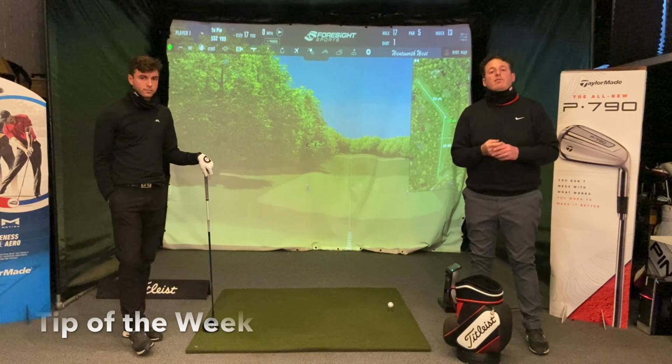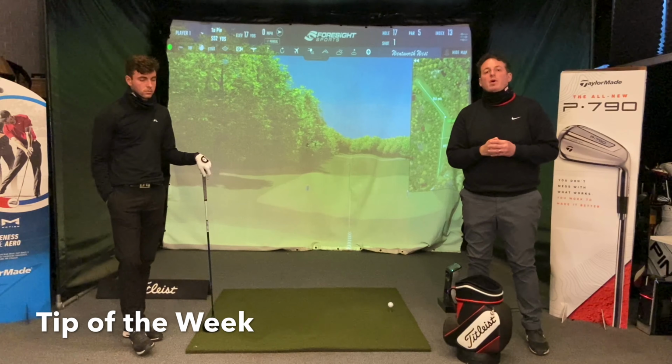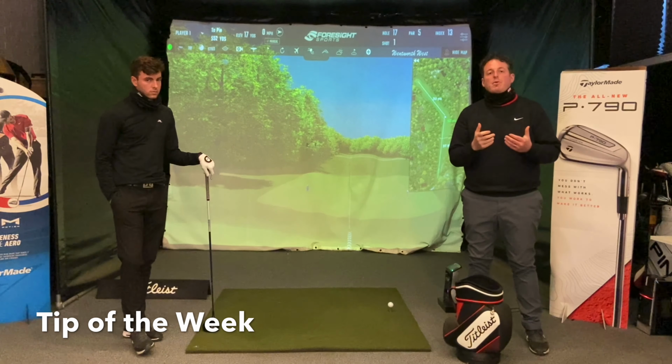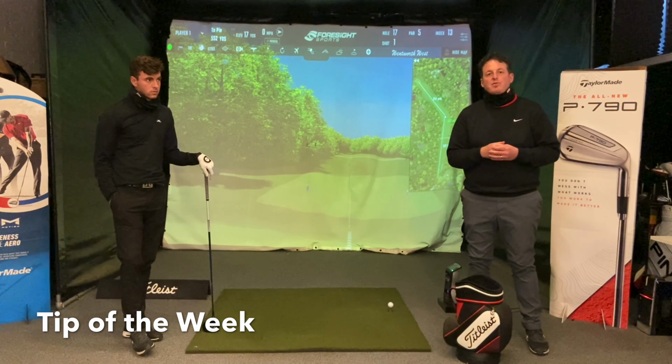So tip of the week, we're going to run through a couple of different shapes of shot for you. 17 and 18 at Wentworth. One's a dog leg right to left, one is a dog leg left to right. So a draw and a fade required. Some of you watching a couple of weeks ago at Wentworth when Till Hatton won the BMW PGA Championship saw him sort of obliterate the field there.